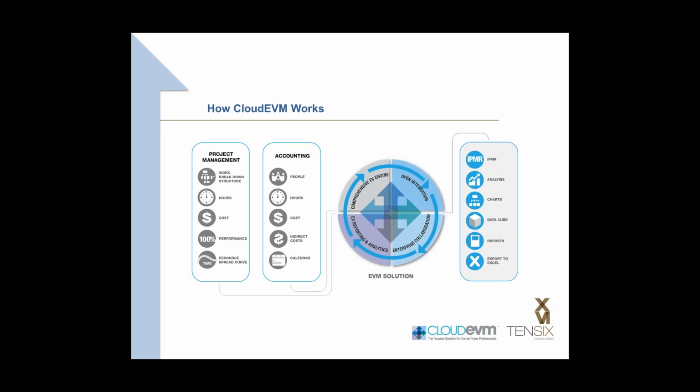Accounting data is ubiquitous to us because there are so many accounting systems out there. So typically we'll bring a flat file or an Excel spreadsheet into our software. What I always say is our software, CloudEVM, bridges that gap and normalizes the data coming in from the project management system and the accounting system. We have our own fiscal calendars in our software that mirror the accounting system.